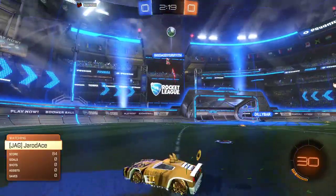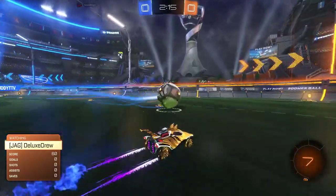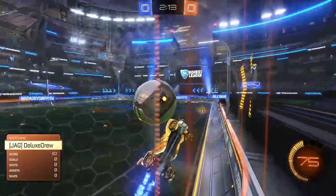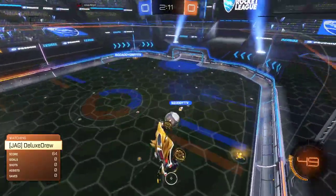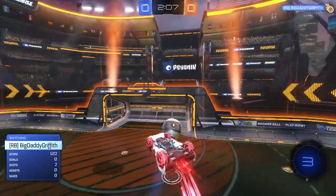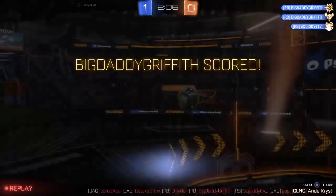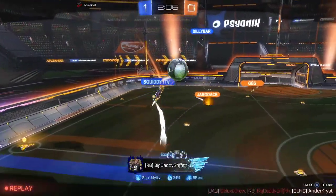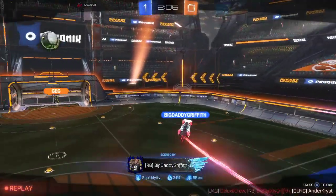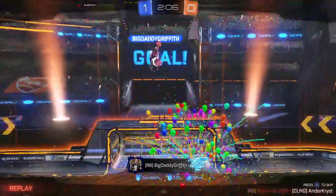Okay, puts that bad clear back in. Squiddy sends it away. Yeah, speed of the series has definitely changed, at least for this game. Griff gets it around Gag. Not an early goal for the Red Bulls, but they still do score first. There's 2:06 left here in Game 4. And Gag just misses it.